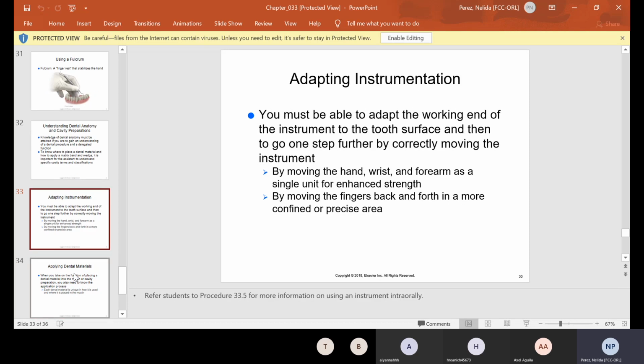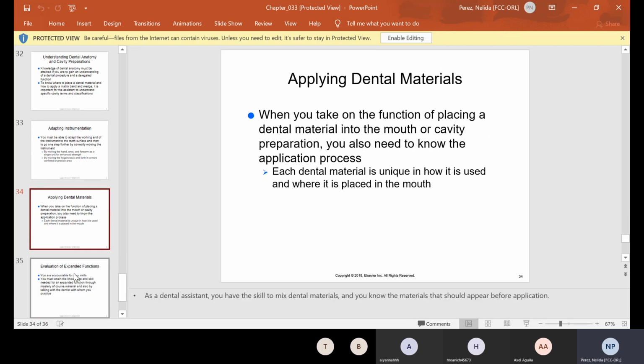Adapting instrumentation. You must be able to adapt the working end of the instrument to the tooth surface, and then go one step further by correctly moving the instrument: by moving the hand, wrist, and forearm as a single unit for enhanced strength, and by moving the fingers back and forth in a more confined or precise area.